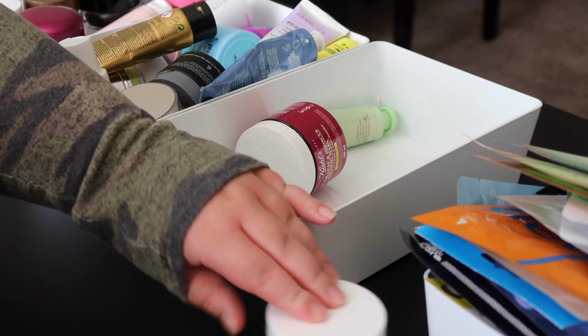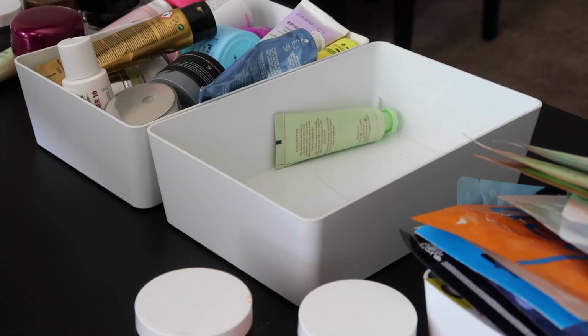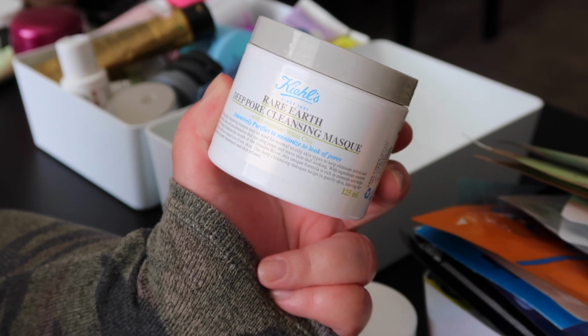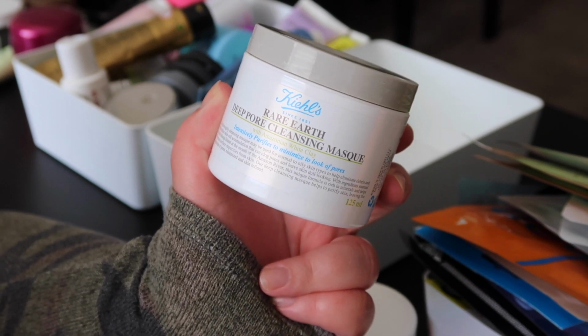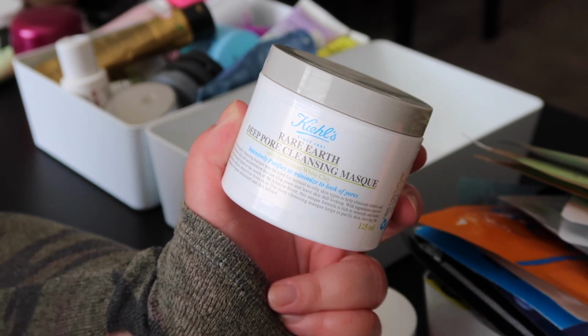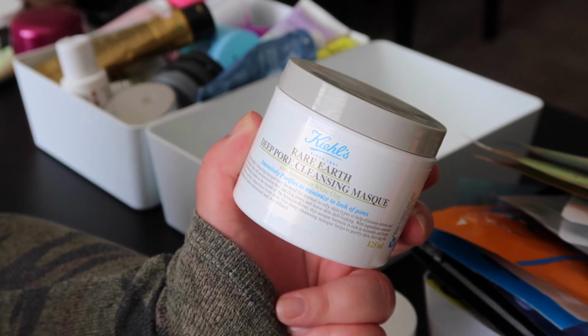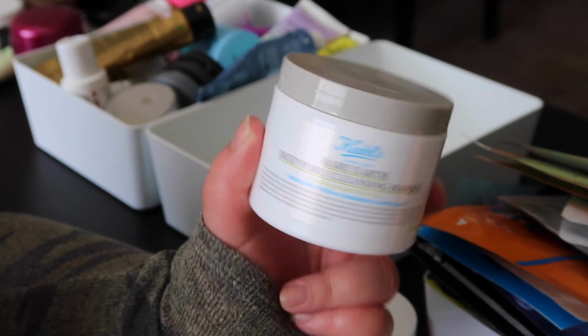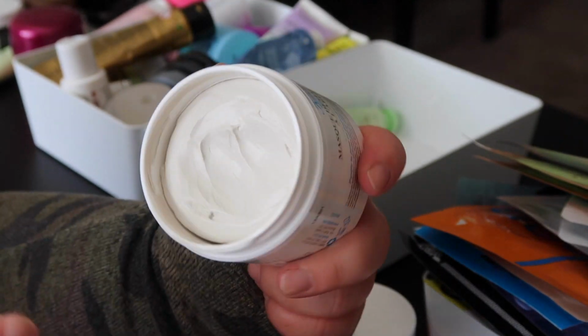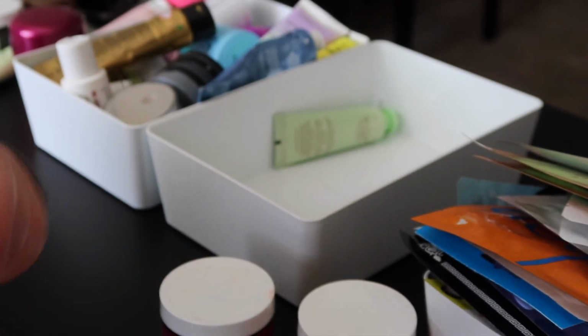Another brand we have got in here is Kiehl's. So let me just pull aside all of my Kiehl's face masks. The Rare Earth Deep Pore Cleansing Mask with Amazonian White Clay is staying. I love this mask. I remember I did a video forever ago talking about the best products for controlling oil, and this was in it. I loved this one as a teenager, and this is still fairly new. I think I've used it once, but I'm going to keep that one because it is a favorite.